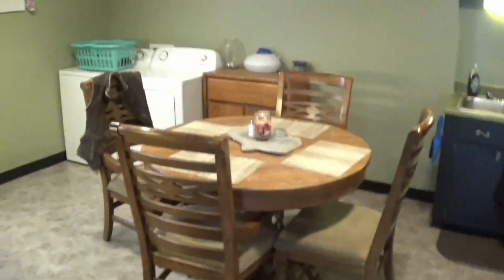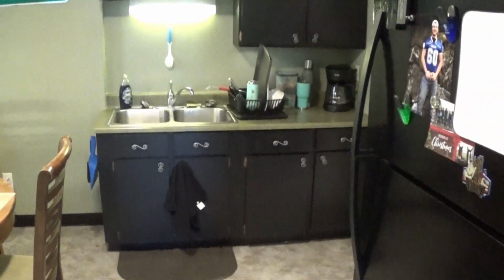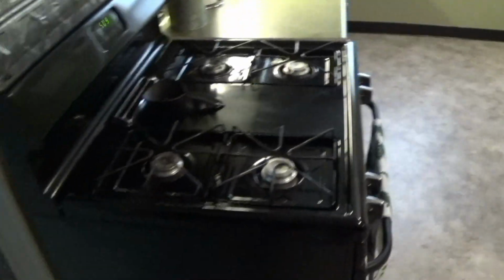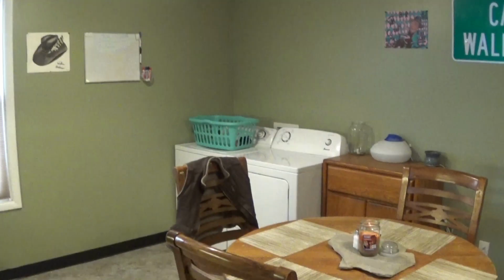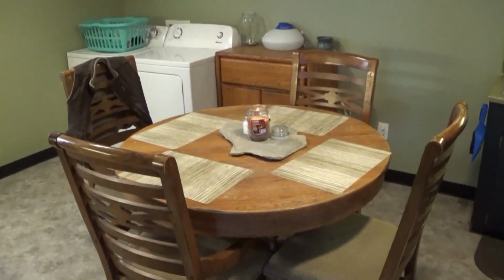So as we walk into the kitchen, we got the refrigerator, the sink, and lots of counter and cabinets. To the left, we got the stove, a bunch of counter and cabinets. Washer and dryer in the corner over there, little microwave stand, and the dining table. Start over here.